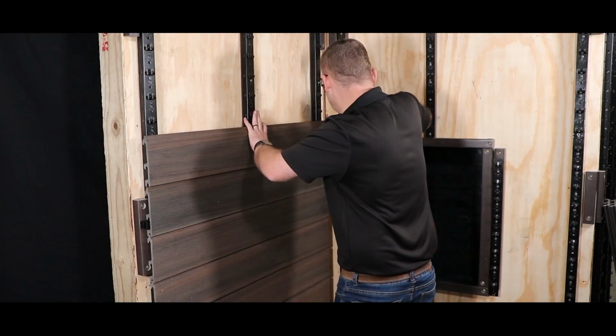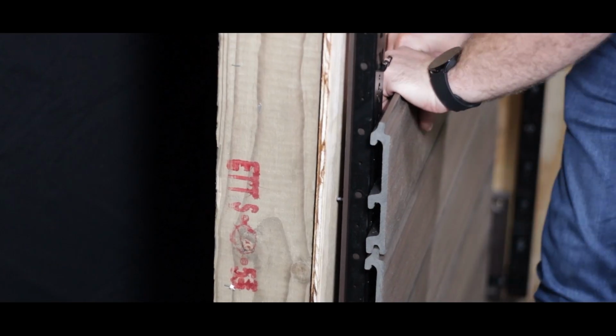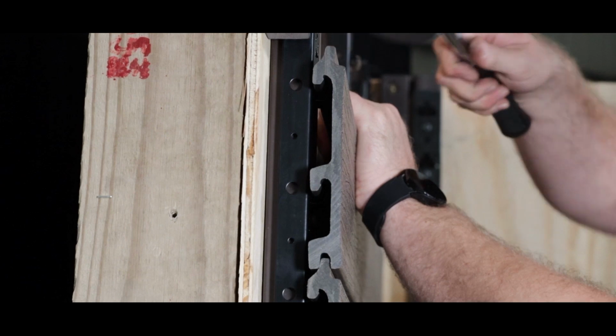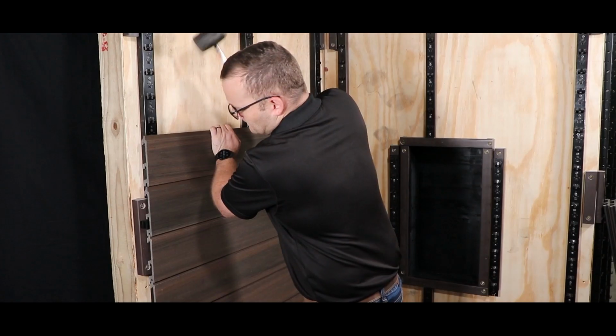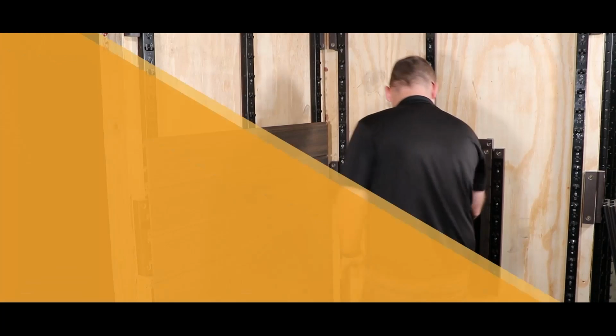Using advanced engineering, Eva-Last's bamboo composite cladding system employs a sophisticated clip-lock design which allows boards to securely click and lock into place to withstand strong winds. Cladding installation has never been quicker, easier and more convenient.